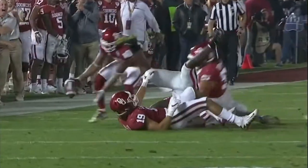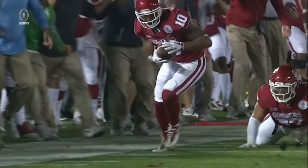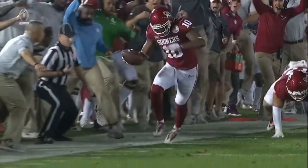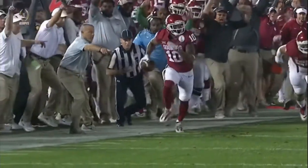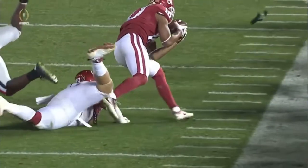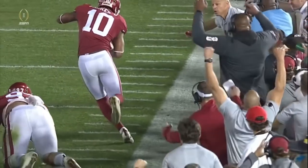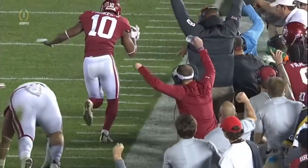Kelly again forcing the fumble, and Michel has had a monster game. Found the end zone 3 times, makes a crucial mistake. Tremendous body control right there. That's the step they'll look at right there. The left foot, the initial step, not this one. This one coming up right there. He's in. Yeah, he's in.